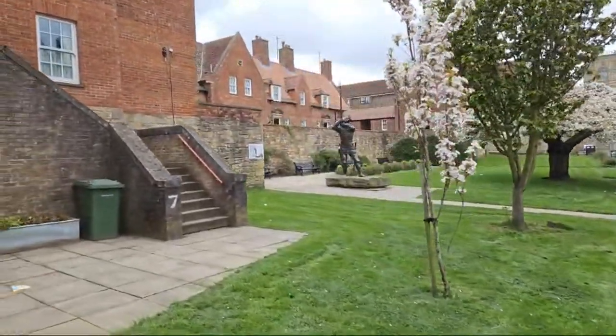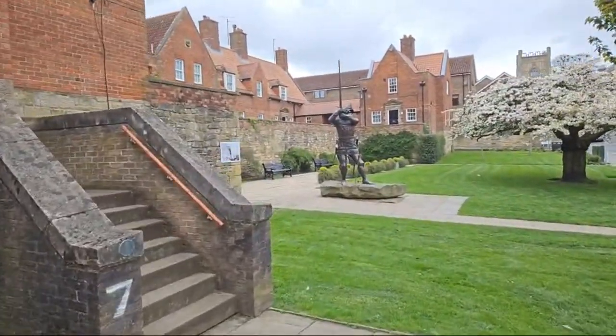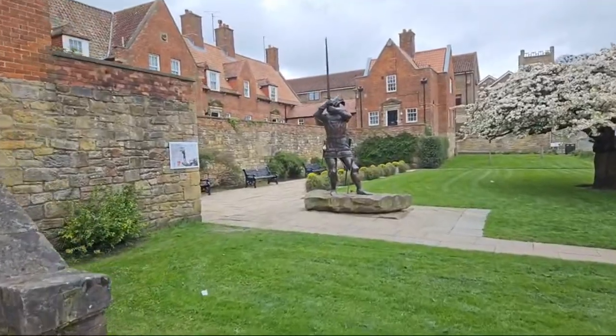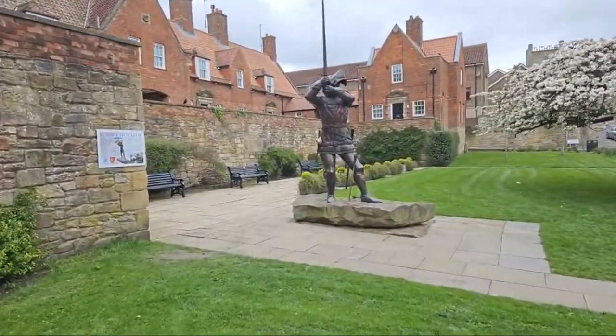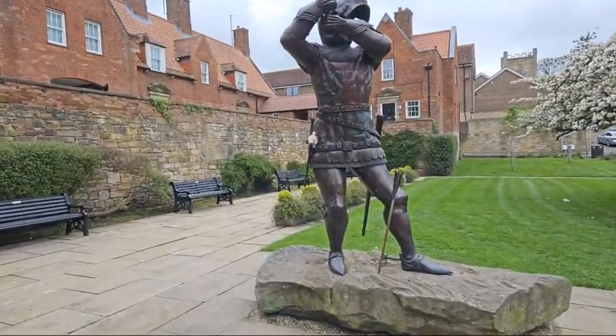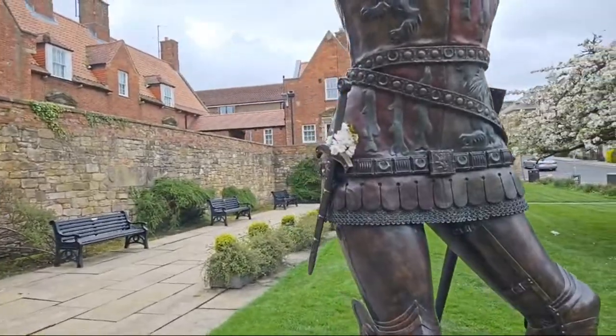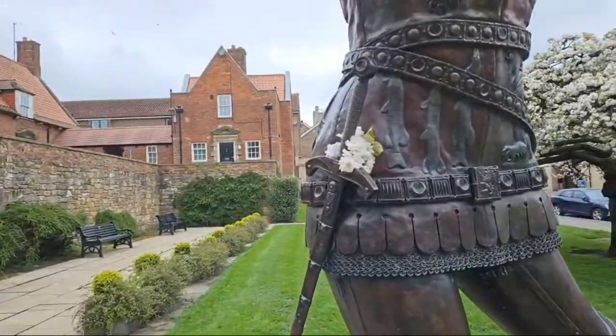But if you look at that dagger, someone has actually put some white cherry blossom. I'll show you. So there's Harry, born here in 1364. Yeah, they've put cherry blossom there, so that's nice.